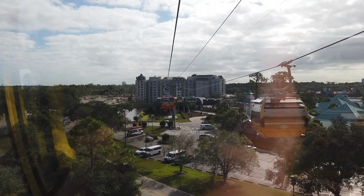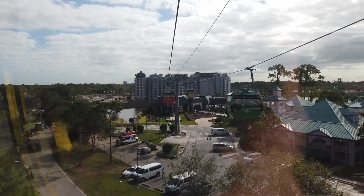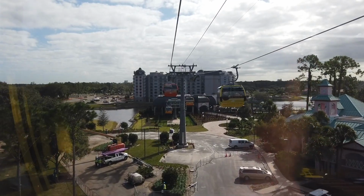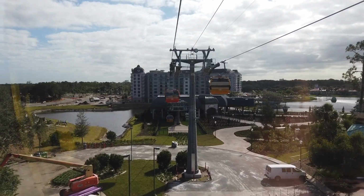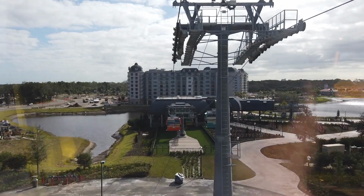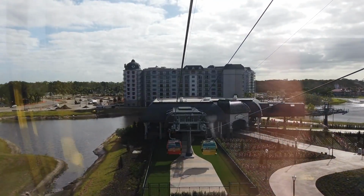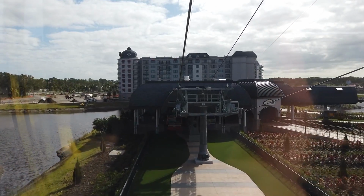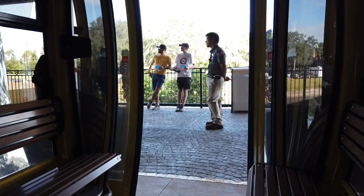Welcome to Disney's Riviera Resort. If you are traveling to Disney's Caribbean Beach Resort, Disney's Hollywood Studios, Disney's Pop Century Resort, or Disney's Art of Animation Resort, please remain on board. Please remain seated until the doors automatically open. When exiting the cabin, please supervise children, collect your belongings, and watch your steps.